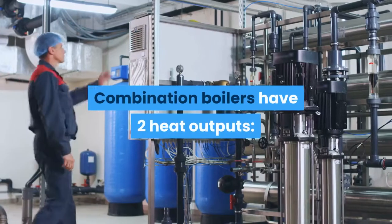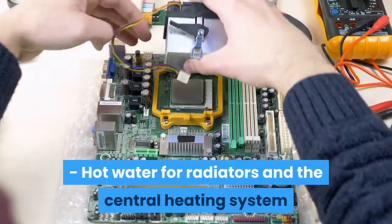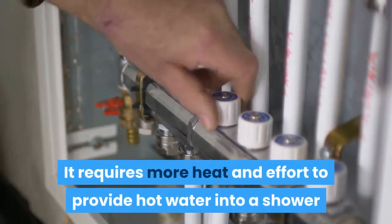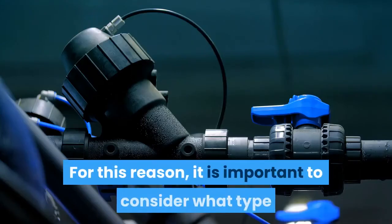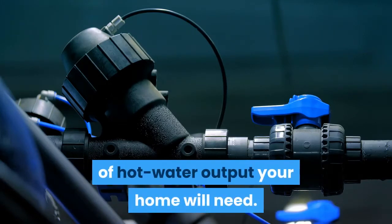Combination boilers have 2 heat outputs. Hot water for showers and taps. Hot water for radiators and the central heating system. It requires more heat and effort to provide hot water into a shower or tap than it will to a radiator. For this reason, it is important to consider what type of hot water output your home will need.